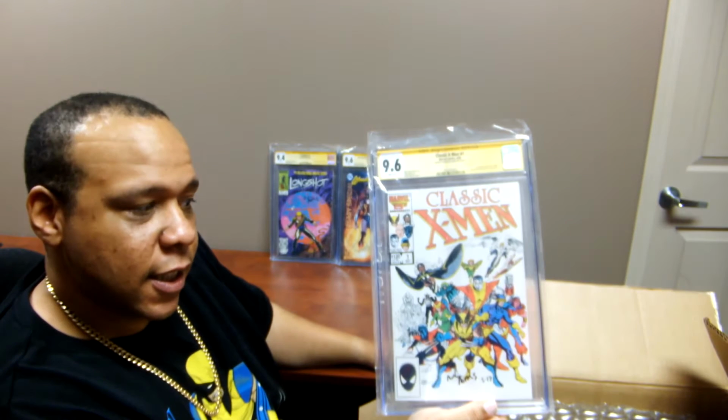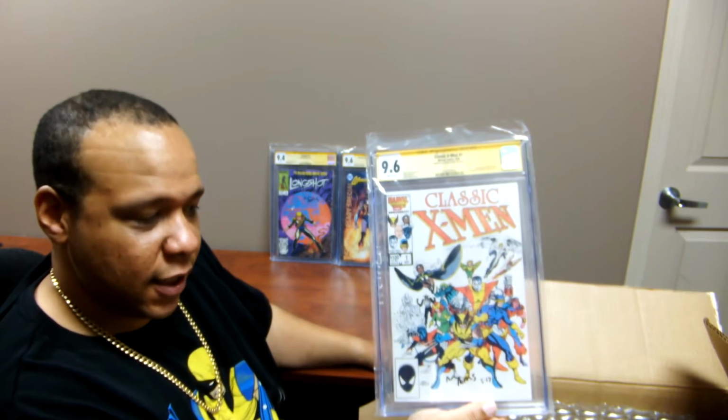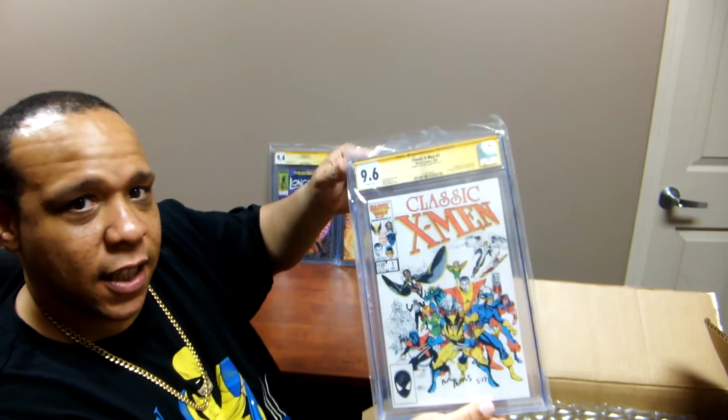All right, and for the next book, oh, look at that. We have a classic X-Men that came back at 9.6. That's my favorite cover ever, and it's one of the books that got me collecting X-Men. So it was great to meet the man who did it and get it signed like that. Exactly, signed by Art Adams, a 9.6. Good book.